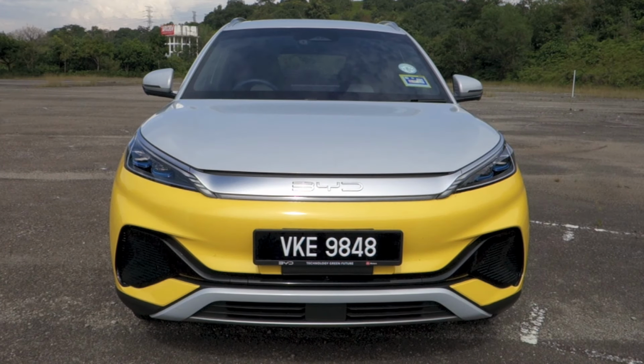Alright, so that's it for the startup and full vehicle tour video of this 2023 BYD Atto 3 Extended Range.